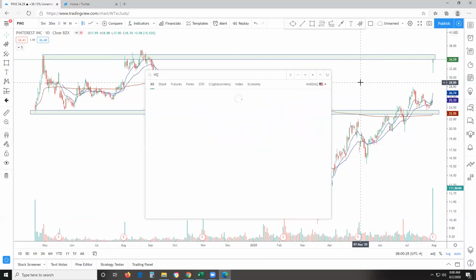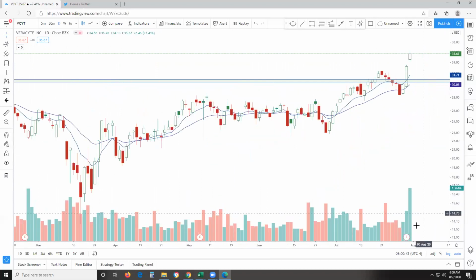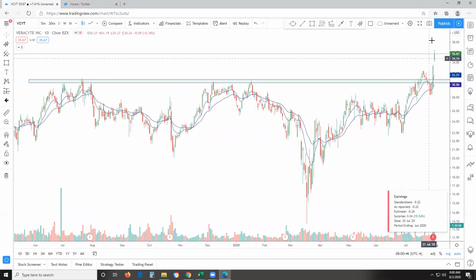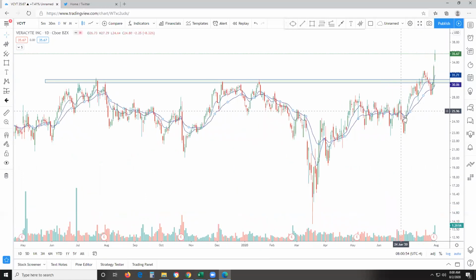And my last one again is Veritiv. This hit the resistance, and then it broke out, and we have earnings out of the way. Perfect, and it's moving higher. Would love to see some consolidation here, but that's just not the way it works sometimes. Sometimes they just keep moving on you, and you don't get the chance to have the good risk-reward entry. But this is definitely one that I like a lot.